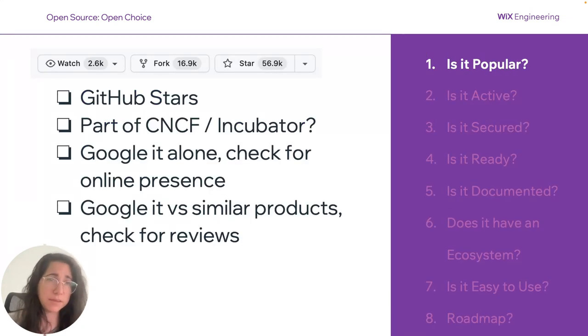First of all, popularity. Check out the GitHub stars, see how many there are. Don't treat it as the holy grail, because open source software that is backed by a company has marketing, right? They can publicize and market these kinds of tools. So bear that in mind and treat GitHub stars with some weight, but don't treat it as the only thing to consider.